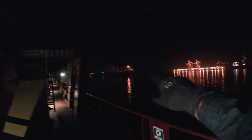And just look at this quite big MSC London. I don't know if you can see because it's totally dark.